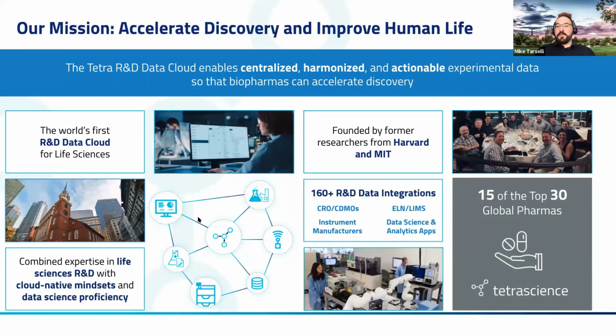And then the sort of compulsory one slide of who are we and why should you do business with us. We enable centralized, harmonized, and actionable experimental data through our R&D data cloud. We are the first R&D data cloud for life sciences and are solely devoted there. We do not provide cloud services in other verticals or other domains at this time. We are simply life sciences, pharma all the way.